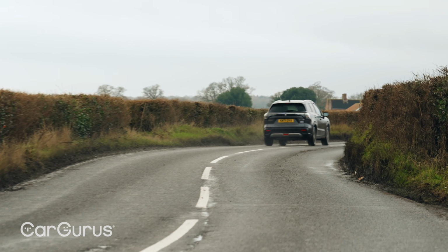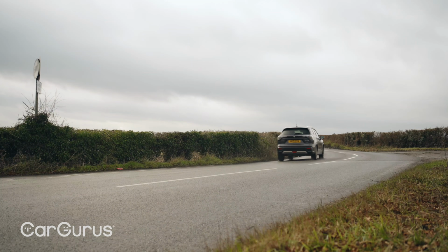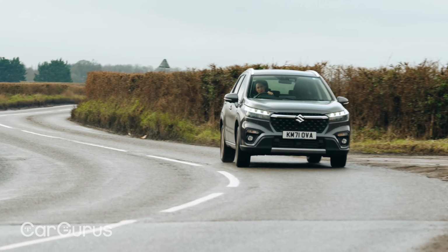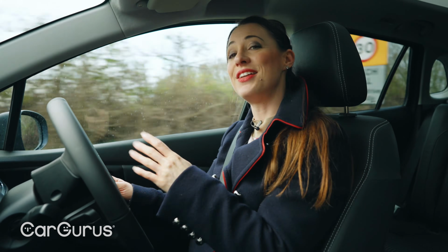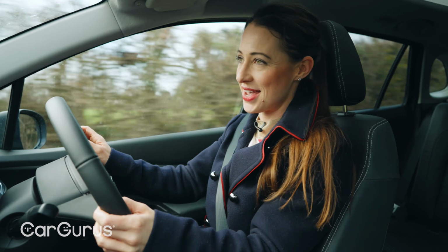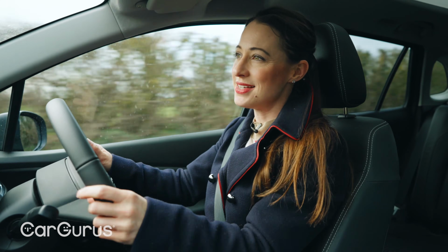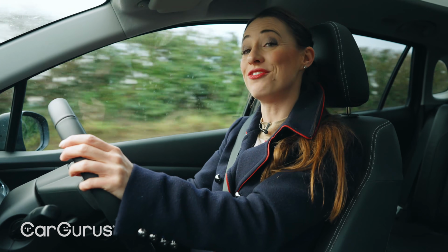There's plenty of grip and the body doesn't lean over unduly in corners. However, the steering is overly light, rather slow to react, and pretty much devoid of feel, so there isn't much fun to be had. Choose the top spec Ultra version and you get four-wheel drive, and that gives the S-Cross some ability in the rough stuff. Okay, so you're not going to be scaling the north face of the Eiger or anything, but it should be able to handle a muddy field.